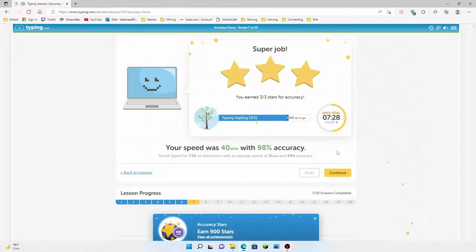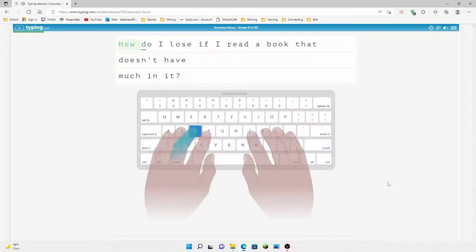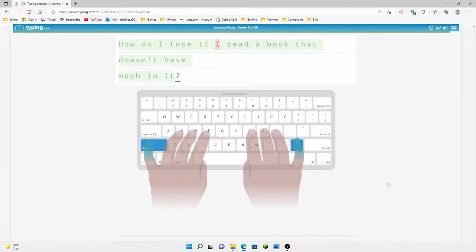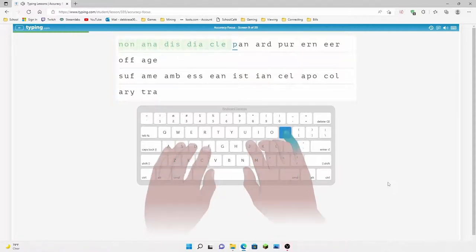Oh, we got 900 stars. My taskbar randomly decides every time I log on whether it's going to hide correctly or not. And this is one of those times it randomly decided to not to. How do I use it? That a book that doesn't have my it. Okay, non it's the this is not words.